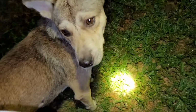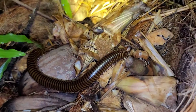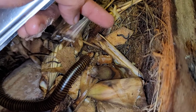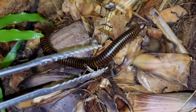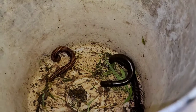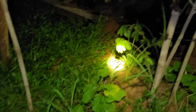Hey, Tony. Tony, just wonder what is inside. Giant millipede. And many small black millipede. Oh my god. See here. That's amazing. The baby frog on the leaves. It's run away.